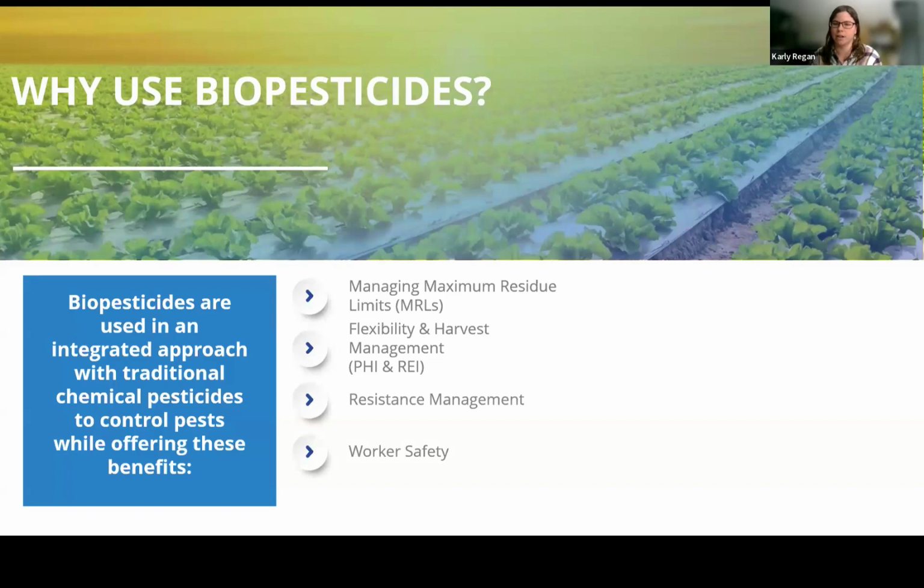They can help improve worker safety because they tend to have lower mammalian toxicity. They tend to be less toxic to workers. They can help preserve beneficial insects, including pollinators. So if you're growing something that relies on pollinators, or if you're relying on predators and other natural enemies to help with pest control, having chemistries that are softer on those can be helpful because you don't lose those tools as you're adding in chemical tools to your management.